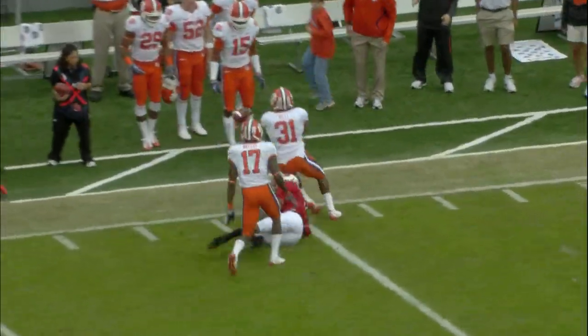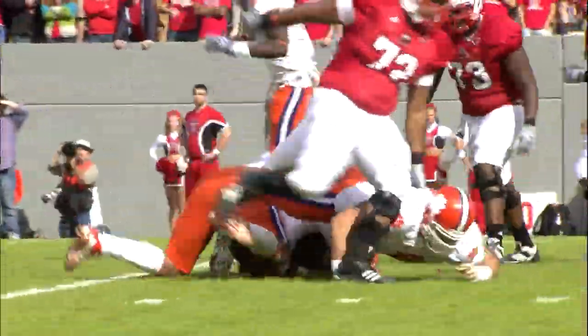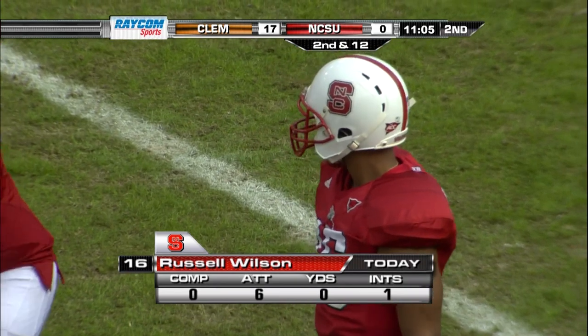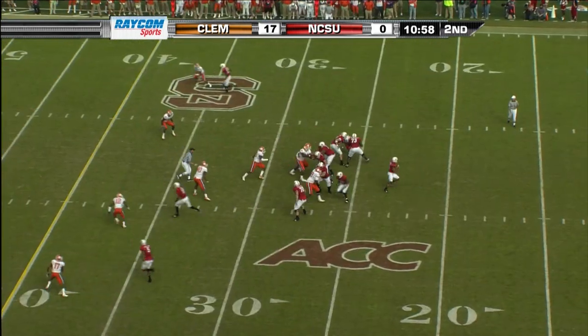Well, Russell's had a drop, and this one is about to be intercepted. So he's had near interceptions and then a lot of pressure. Been on his back more than he'd like. He's 0 for 6 with one interception. So the young sophomore is struggling a little bit early, and his receivers aren't helping him.